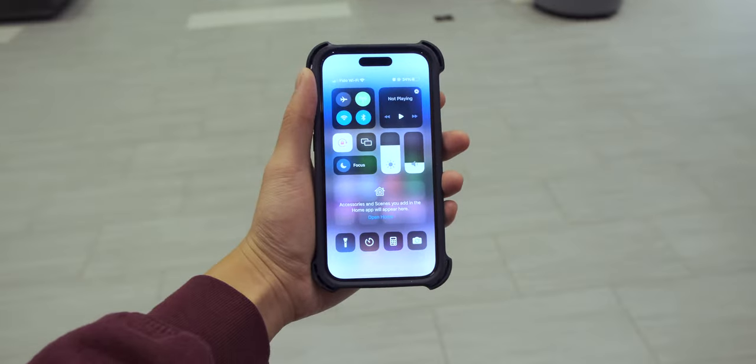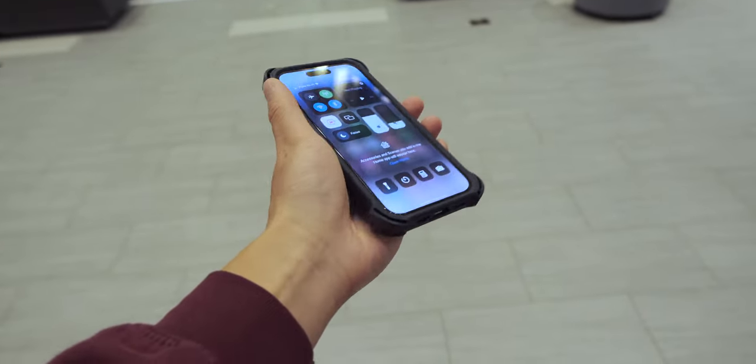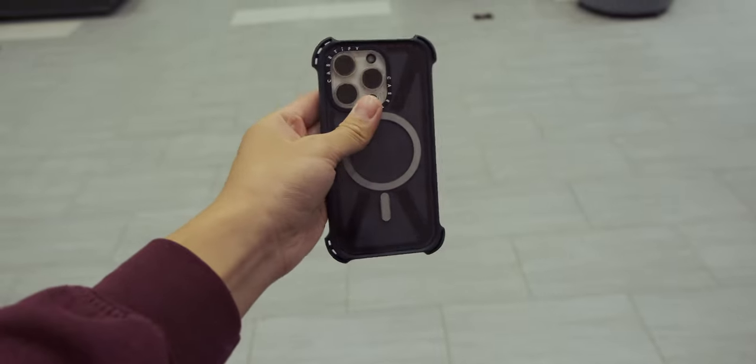Well, looks like my phone survived. Not a single crack or scratch anywhere on the screen or on the case itself. Look at that, beautiful.